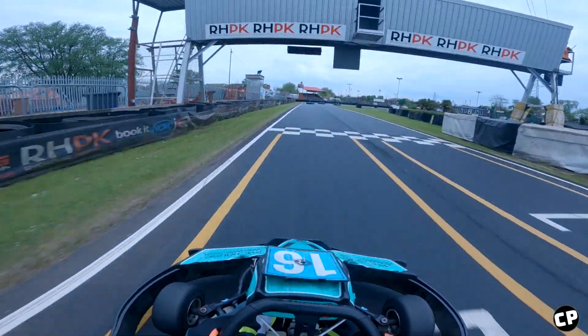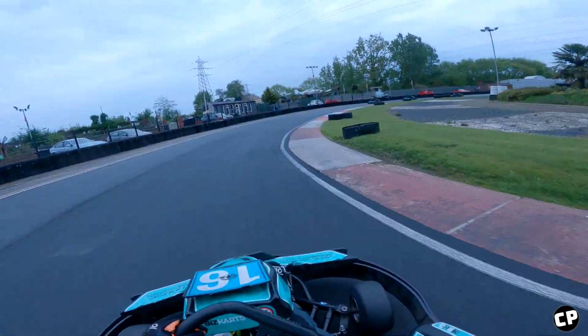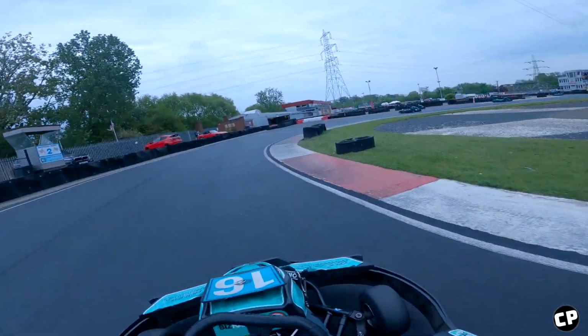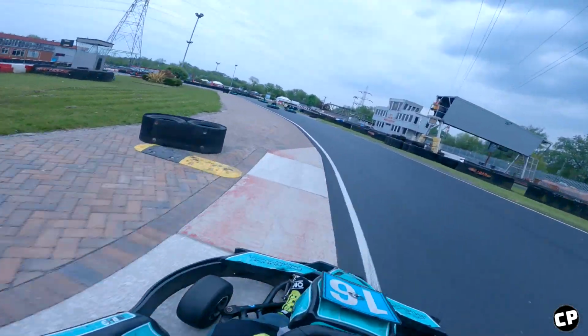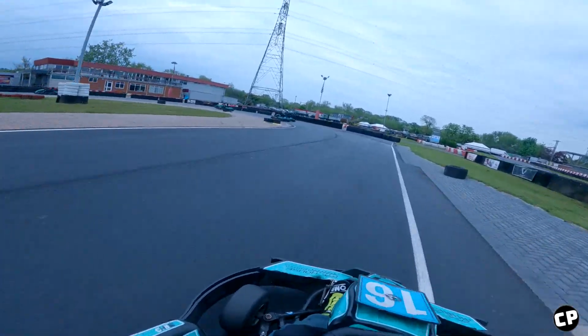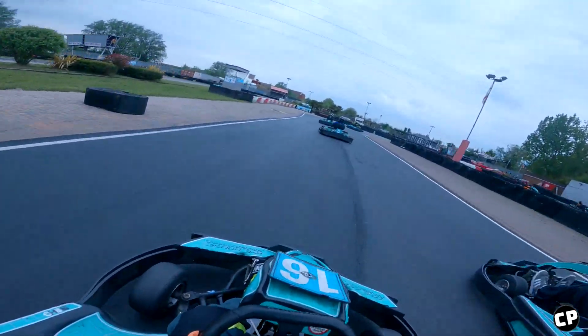Today I'm just going to show you guys some overtakes and some different racing lines. At the end of the day, it is arrive and drive. I'm here to practice. I'm here to try and improve my lap times from my first time that I was at Rye House during that 30-minute race. So anyways, let's see what's going on.